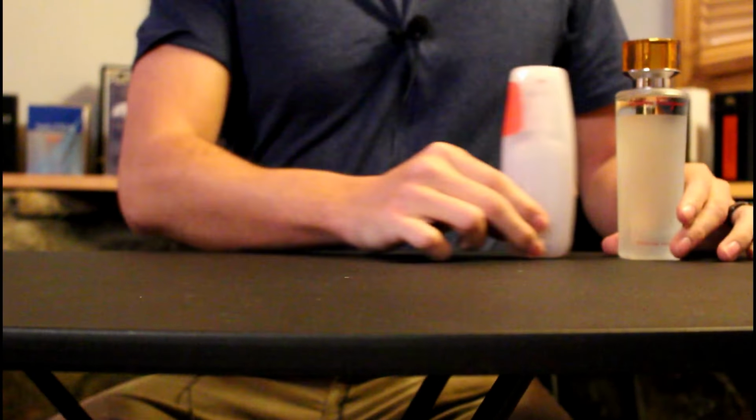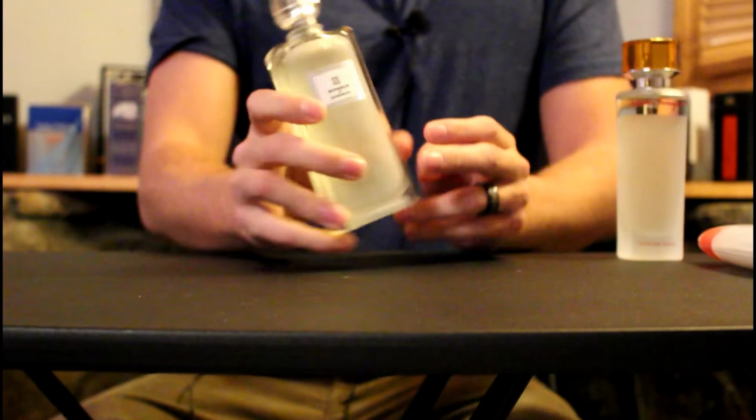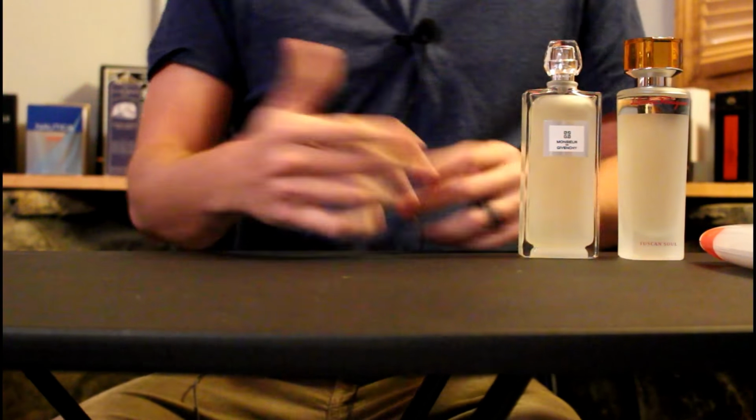Also have Monsieur de Givenchy. So this one is old school. To me, it's really old school. It's kind of got like a Chanel Pour Monsieur vibe going on. There's lemon verbena, oak moss in there. So this is like an old school gentleman scent. It smells nice though.